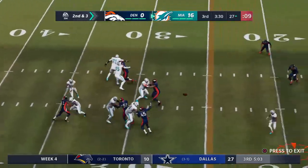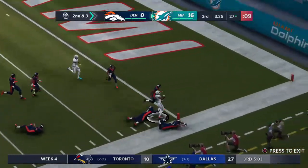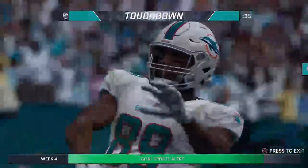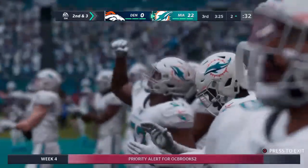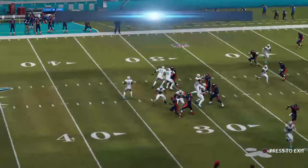Now Tua. And he's got his favorite target yet again. It's complete. And he will take it in for a Dolphins touchdown. And this is what coaches talk about, never being satisfied. No matter what the lead, always trying to increase it. You never know what can happen in this NFL.